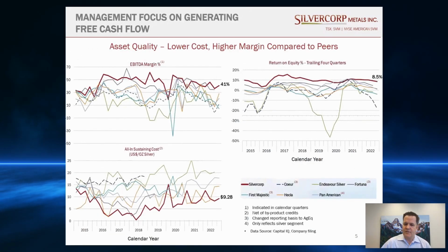So really, it all comes down to asset quality. If you look at that bottom left-hand chart, you can see our most recent all-in sustaining cost that I referred to, $928 US per ounce net of byproducts. But really, over the years, that has been the lowest cost and the most stable performer relative to our silver peer group. And that's what's delivered those high margins. We've got an EBITDA margin of 41% in the most recent quarter, again, higher than and more stable than our peer group over the years.